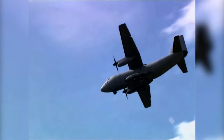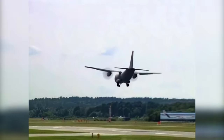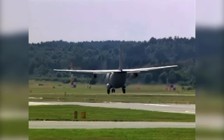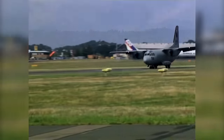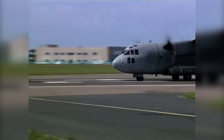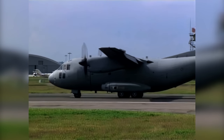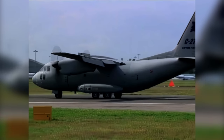The C-27J is the best-selling twin-turboprop military tactical airlifter in the world. Customers include the Italian, Greek, Bulgarian, Lithuanian, Slovakian, Canadian, Moroccan, and Romanian air forces. The C-27J has already seen service in a hostile environment. The Italian Air Force deployed 2 C-27Js to Afghanistan from the 12th of September 2008 to the 27th of January 2009 in support of NATO airlift operations.